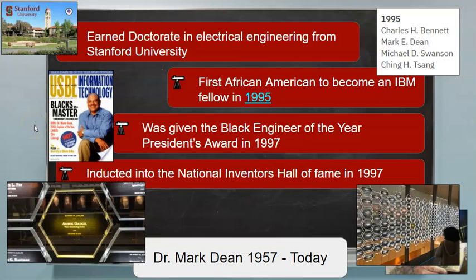He was given the Black Engineer of the Year President's Award in 1987. I wanted a picture of this. I couldn't find one, but I did find a picture of him on USB Information Technology magazine, which I think is pretty cool. I've never been on a magazine, and I'm pretty certain I never will be. But yeah. Inducted into the National Inventors Hall of Fame in 1997.